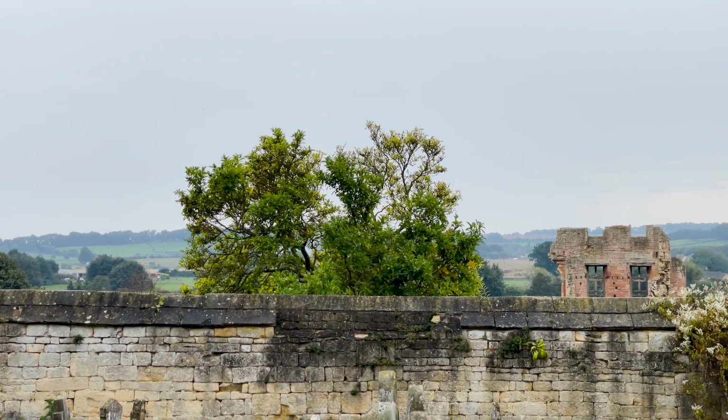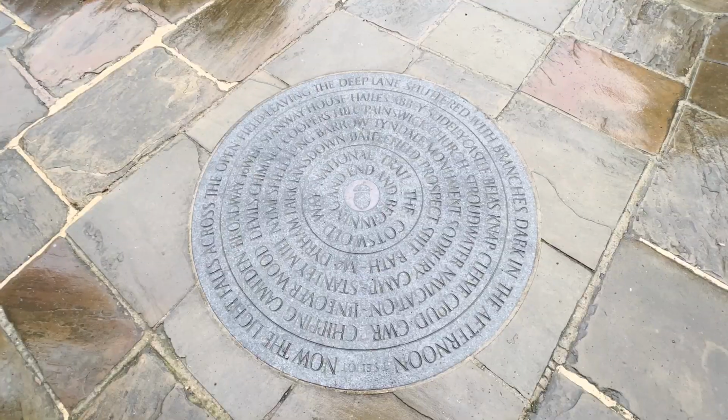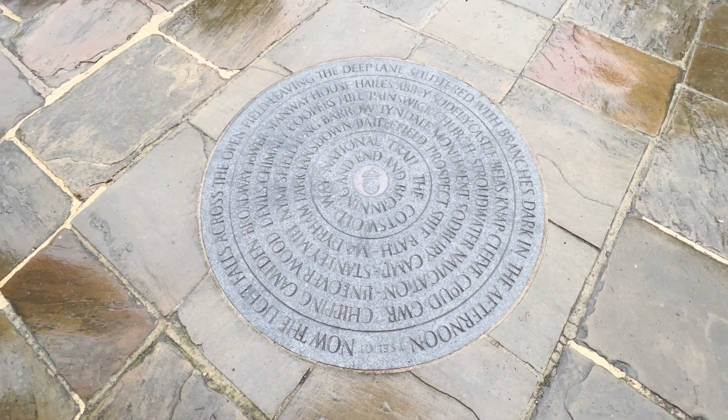The Cotswolds is beautiful, and Chipping Campden is actually the start or finish, depending on which way you're going, of the Cotswolds Way. I am really impressed with Chipping Campden. I wish I had allowed more time to spend here. So that's my advice to you. Leave more time for Chipping Campden.